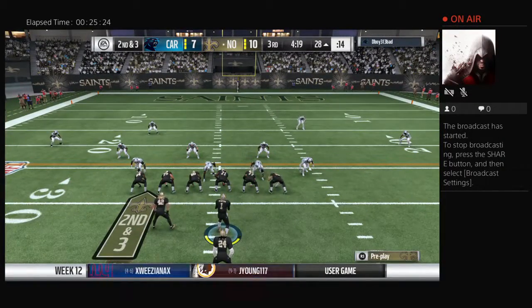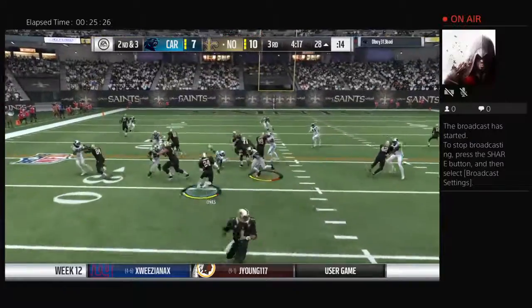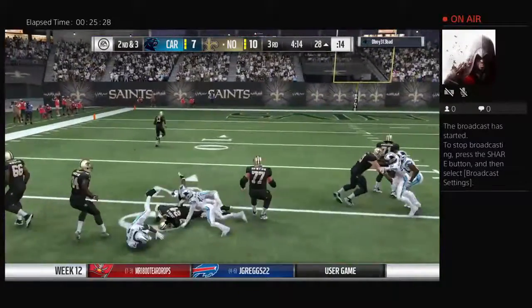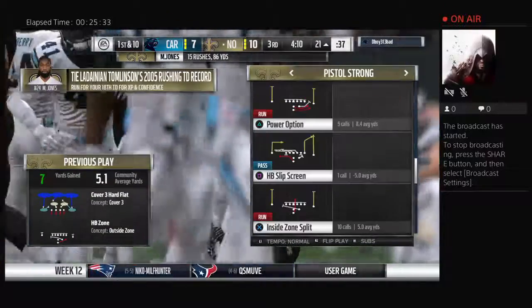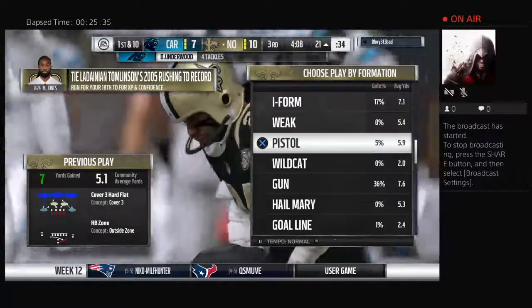They'll come out in the pistol. A give to Jones, and he'll be brought down at the 21, just shy of the 20 in the red zone. 7 yards there, good enough to move the sticks.